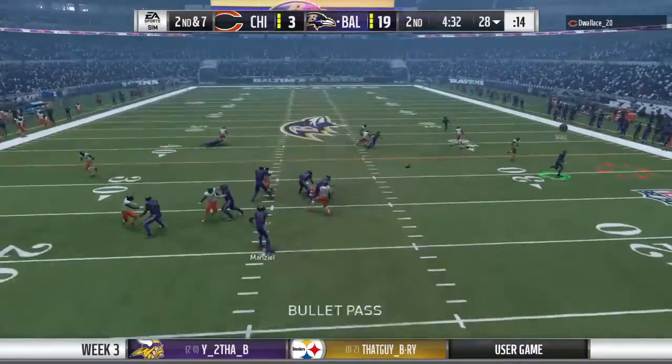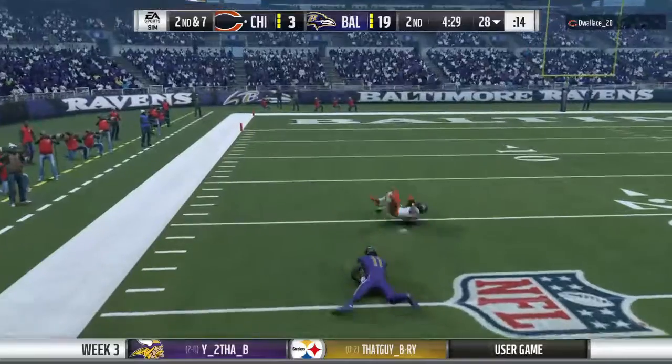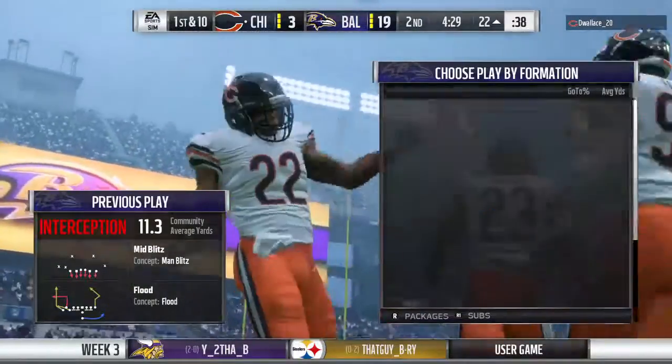Now they'll throw here out of the gun. Looking for Perriman, and it's intercepted. Picked off near the 29. And this one will be brought back to the 22.